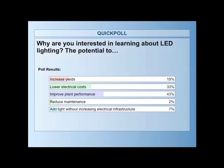Only came in at 2%, but this is a huge yet hidden benefit of LumiGrow LED lighting. Our lights eliminate hundreds of labor hours each year, spent changing bulbs and fixing ballasts.